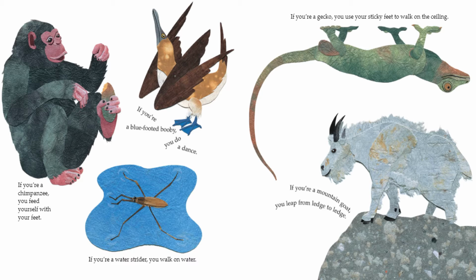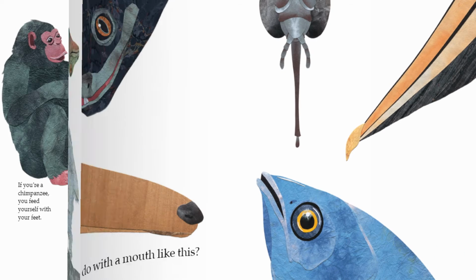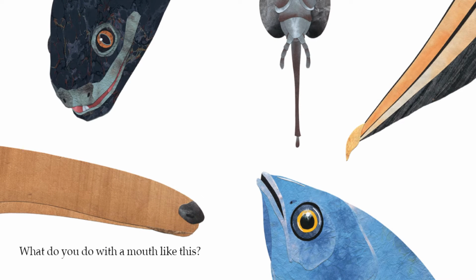If you're a gecko, you use your sticky feet to walk on the ceiling. If you're a mountain goat, you leap from ledge to ledge. What do you do with a mouth like this?